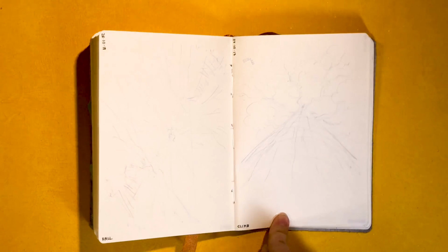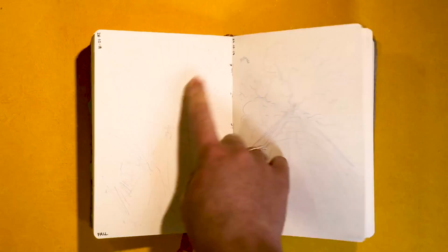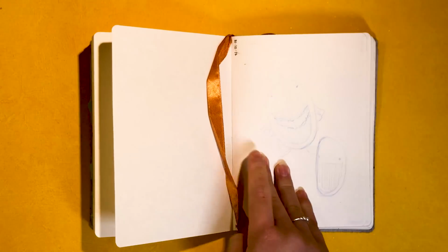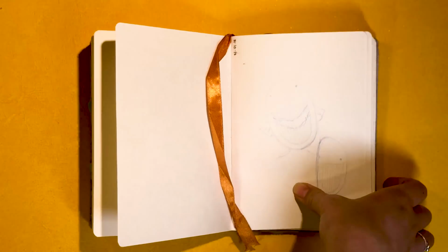Then this is meant to be some giant tree on the edge of a cliff. I didn't draw the cliff though, and then somebody falling off the cliff. Great. And then that is it for this sketchbook.